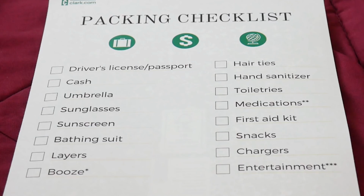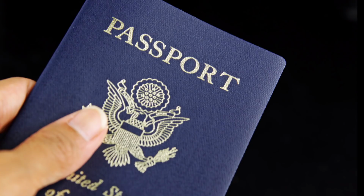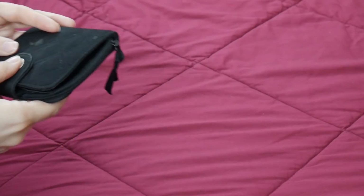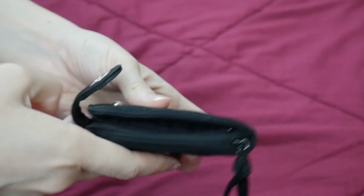Let's go through it. You'll absolutely need ID when you go on your trip, whether it's a government-issued ID card, a driver's license, or passport for a vacation abroad. Then, see if you have cash in your wallet. If you don't, make a trip to the ATM a priority. You never know when you'll need it.